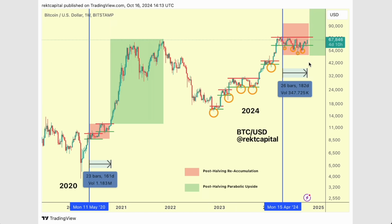Because if we look at this chart, 160 days after the halving is where Bitcoin broke out into the parabolic phase of the cycle. That was in 2020, and we're already 180 plus days after the halving. So it's overdue. This breakout into the parabolic phase of the cycle is long overdue. And how much more time can we consolidate inside this range without breaking out? So we're really running out of time before we shift gears and shift the tide.